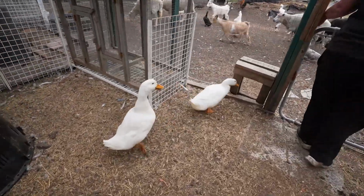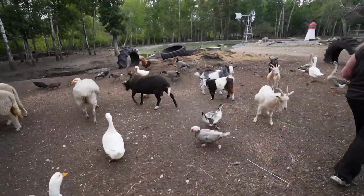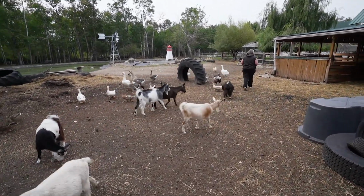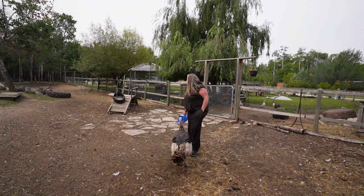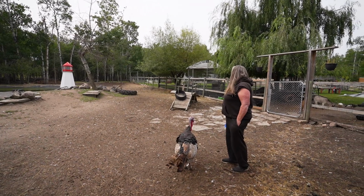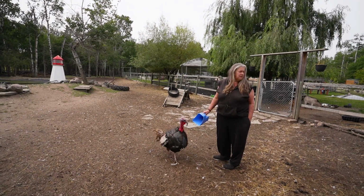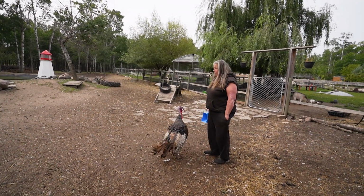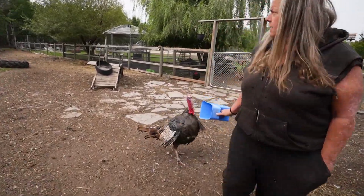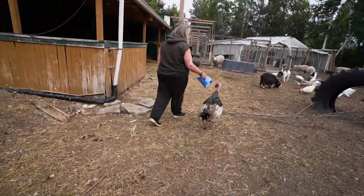Morning. Jasper! Come on, boys! Fernando. I just put food down. He's just turning into a grumpy old man. Come on, boys. He's like, what is in there? There's got to be more in there for me.